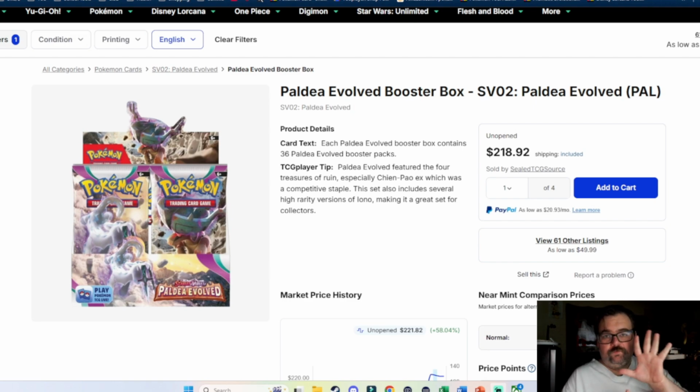I'm going to give you guys 5 Scarlet and Violet singles, or Paldea Evolved singles, that I think are good buys at their price point, and 5 that I think are going to come down. And then there's going to be 2 at the end that I'm going to talk about that I don't know if they're good or bad buys, and you'll have to essentially just use your own judgment on these 2.